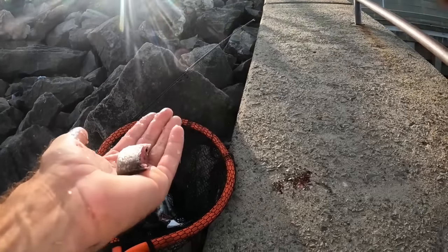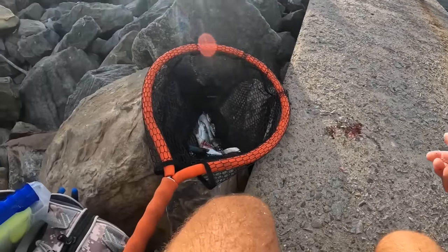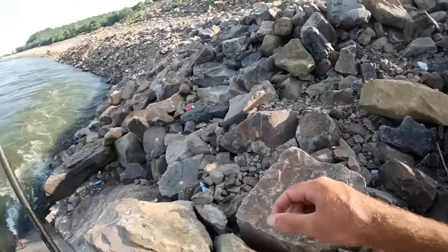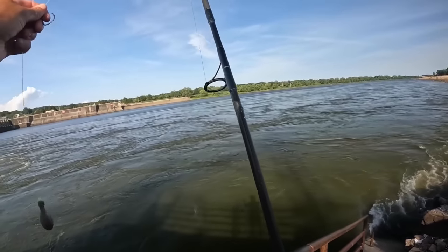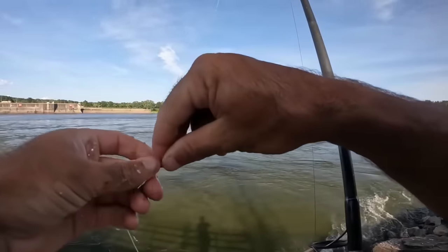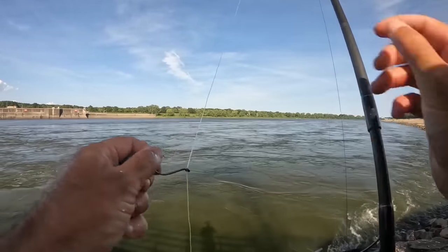And also guys, I don't think there's much of a better bait than fresh cut shad. Maybe skipjack, but I have never been in a scenario catfishing where they just wouldn't eat a shad. And that's obviously what they're eating out here today. There's so many shad. Let's go on ahead and rig them up.